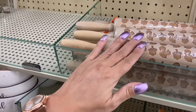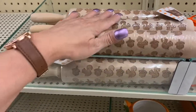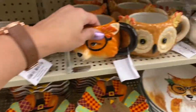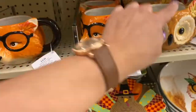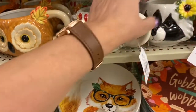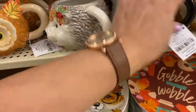Then here's the rolling pin. Isn't that adorable? The squirrel and the nuts. That is so adorable. That's $11.99, guys. And so look at the coffee mugs, guys. So this one here is $9.99. Here's the owl. Here's the fox. I think that's the hedgehog. $9.99. I think that's a cat. $8.99. These are so gorgeous.